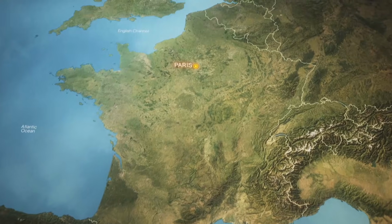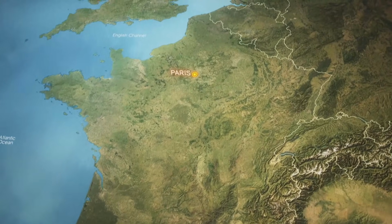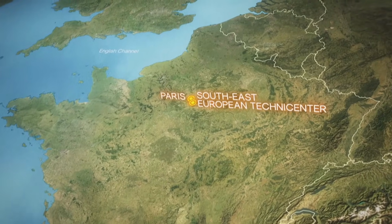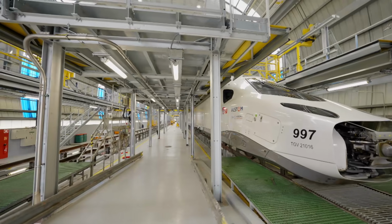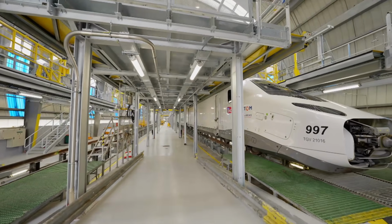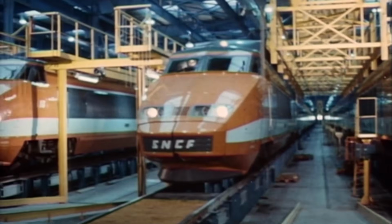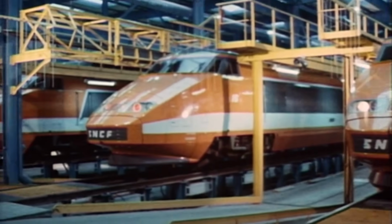The SNCF's first maintenance center to be adapted for this new model is located outside Paris. It's known as the Southeast European Technicenter. The Technicenter is where we handle fairly short maintenance operations that last from a few hours up to a week. There are 4 Technicenters for TGVs in Paris. The Southeast European Technicenter, where we are now, is the pioneer. It was the first Technicenter to work on TGVs in 1981.